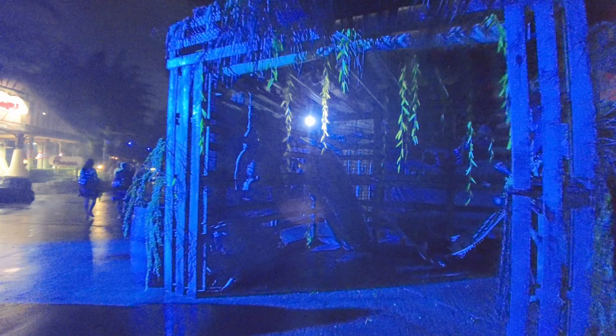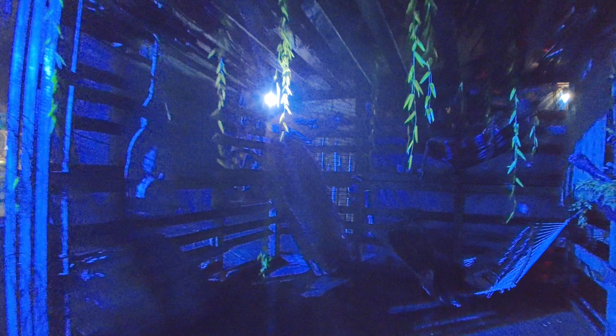Again, here's one of those rooms. This one had, I guess, a coffin. Not really sure what was going on in this one. And these were just, like I said, a little bit disappointing.